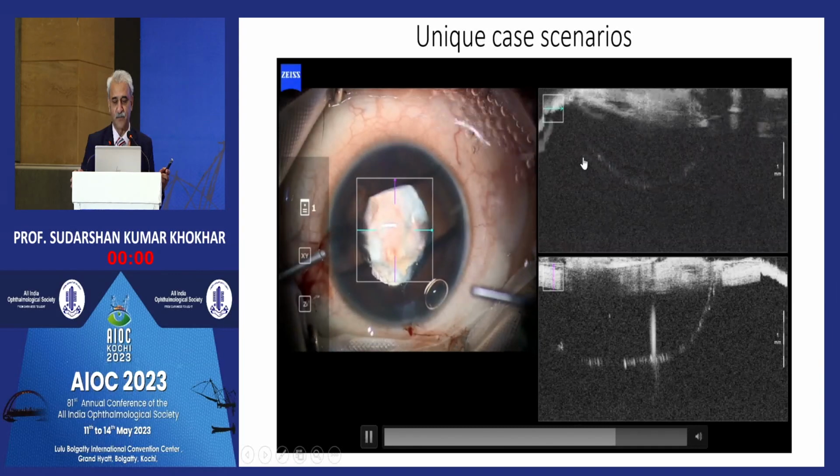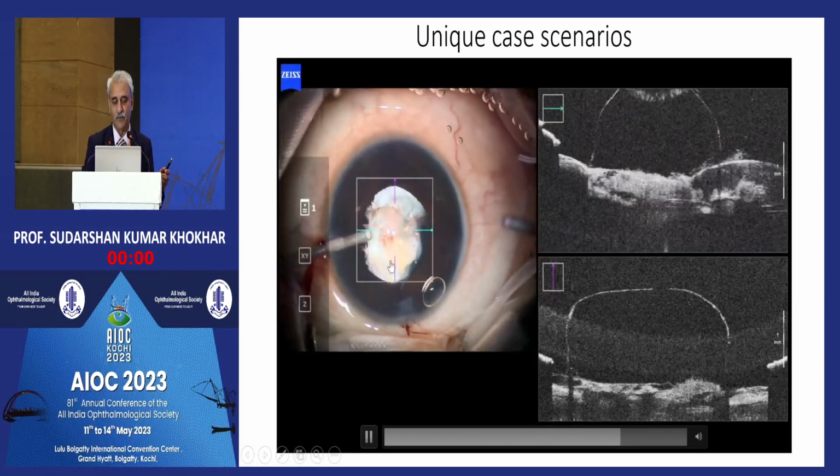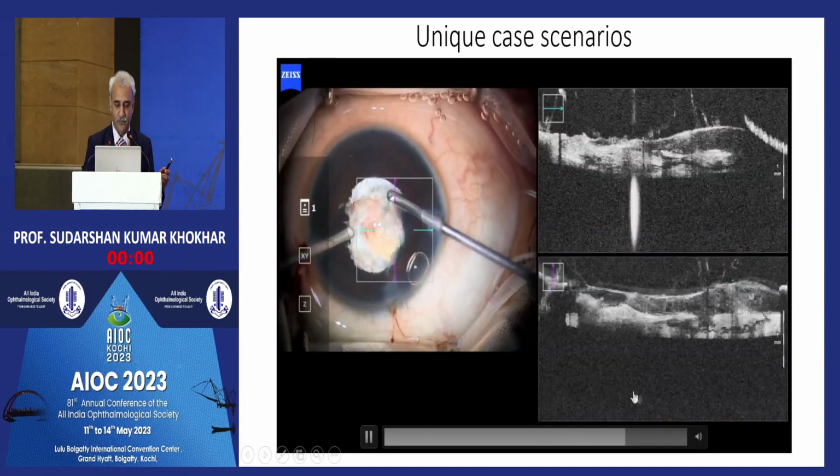Now that's a patient with a persistent fetal vasculature, and there's a membrane with vascularity there, which was very well picked up on this.